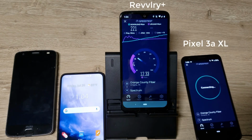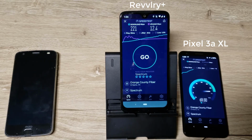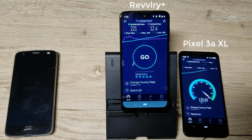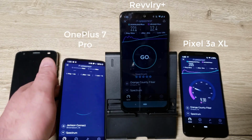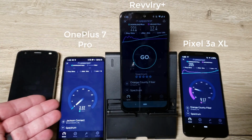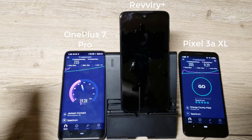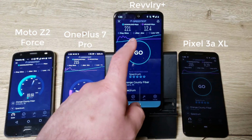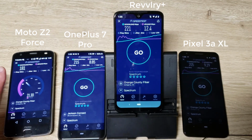Let's try another test with the old Google Pixel 3a XL on Wi-Fi. So the Wi-Fi is now better on the Moto, which is weird. Well, I guess it's still pretty strong here. Now we're going to do another Wi-Fi test on the OnePlus 7 Pro that was just updated. And just for fun, let's put the old Moto Z2 Force back on Wi-Fi. We'll test it as well. So we got 205, 215, 221, 144-ish, 181. Again, this is a 2-year-old phone, so that's pretty good.